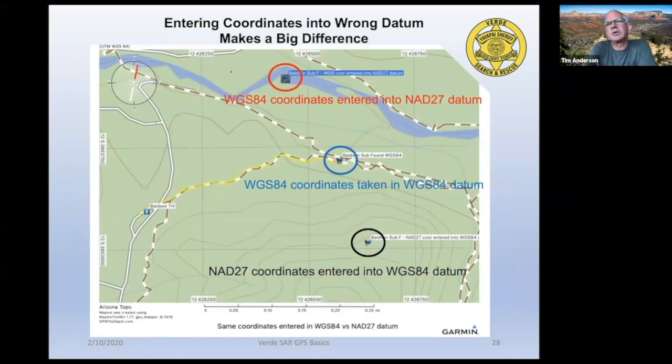Entering the coordinate datum properly can make a big difference. I just did an exercise on coordinates that we had from a search off Baldwin Trailhead. This is where the Baldwin Trail subjects were found. And I did an experiment. Okay, let's take the same coordinates, but I tell my GPS it's an NAD27 datum. And it turns out the subjects turned out to be in the river. So if I had entered the subject's coordinates with the wrong datum, I would have gotten my feet wet and been far away from the subjects.